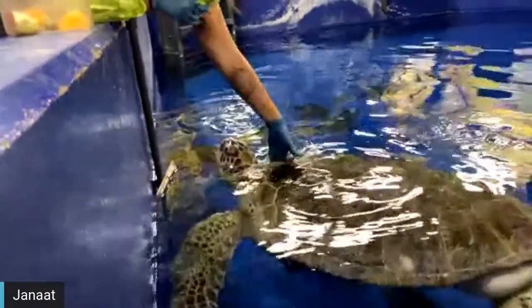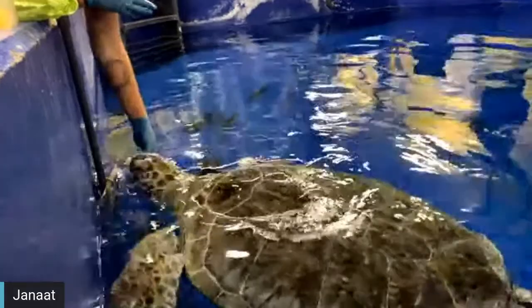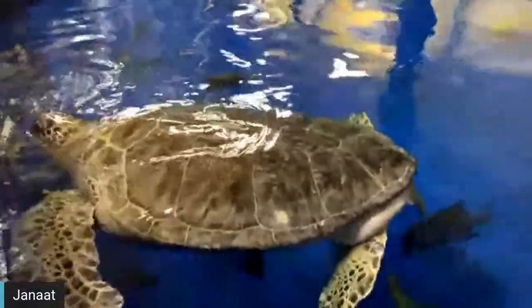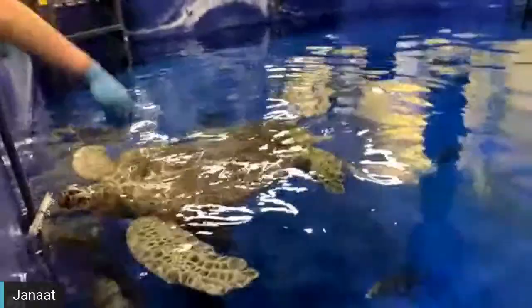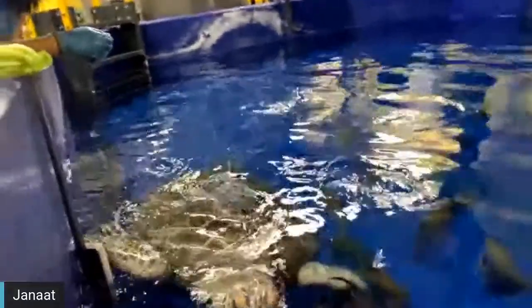Now, another question we often get is how do you tell the difference between a male and female sea turtle? It's pretty easy. If you look at the turtle, usually you look for the tail. Females actually have a short tail. If you look at Spot's tail, it's very short. The tail actually doesn't go past the shell, so it's pretty small. For males, it's usually a lot longer.